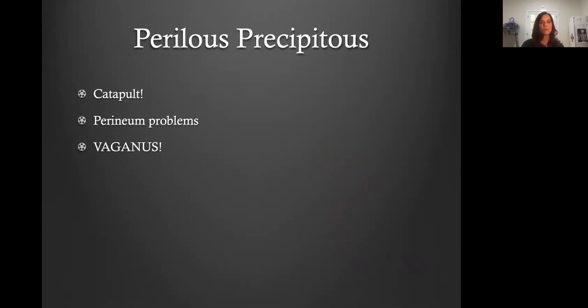So again, we want to avoid the vaginus, and that's why we're putting that other hand on the perineum, offering that counter pressure to prevent that from happening. So the other problem that we have with our precipitous deliveries is Cletus the fetus literally comes out.